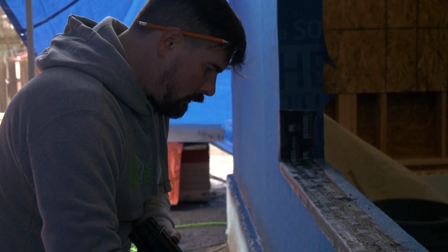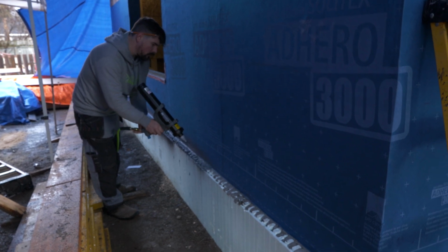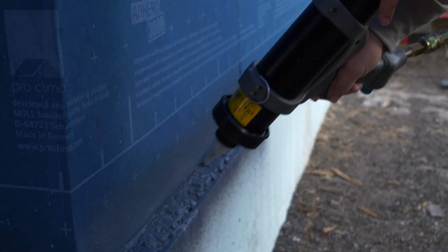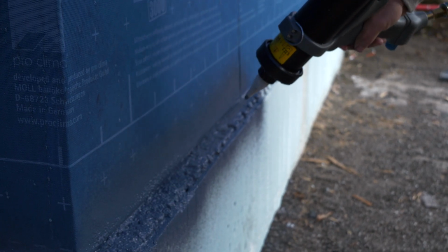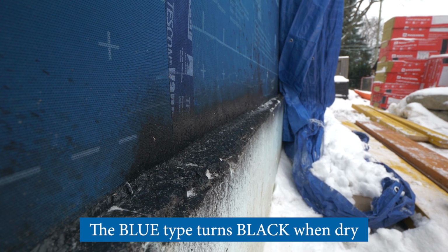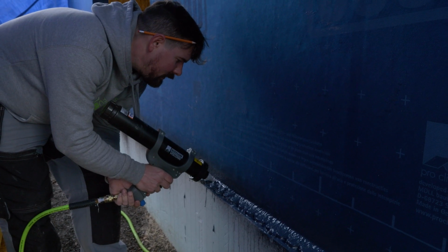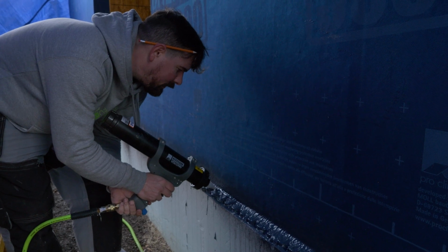The material comes out really clean, and they also have a brush applied version, but both are more expensive than the tapes. This section around our perimeter required about 2.5 sausages, which will cost between $40 and $60 depending on how many you purchase. They have 2 color options, white or blue, which turns black when it dries. We were also applying it in colder temperature, so it takes longer to dry, so keep that in mind when you're working with it.